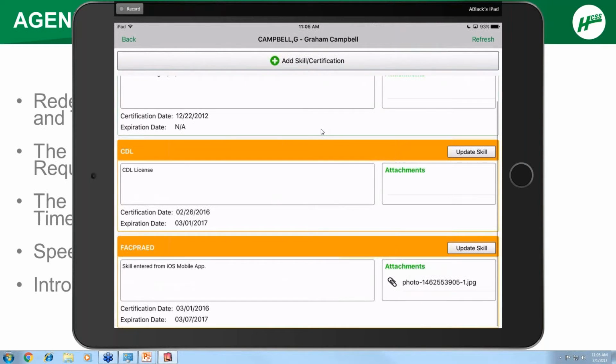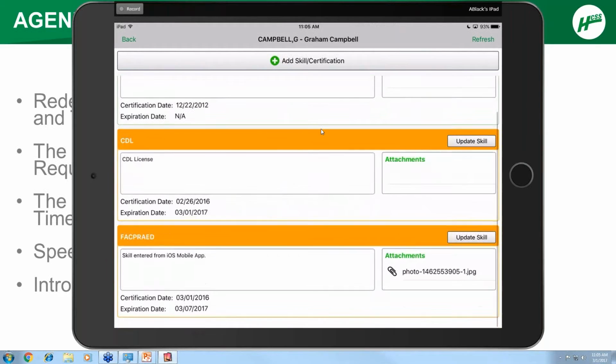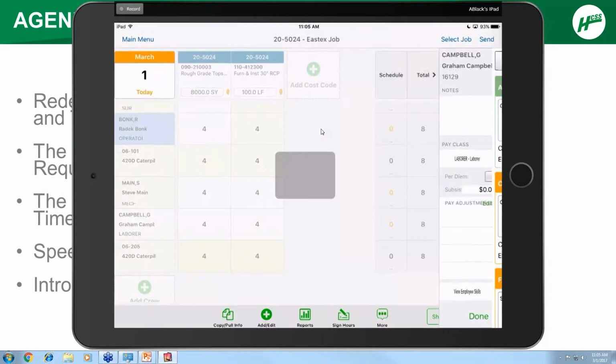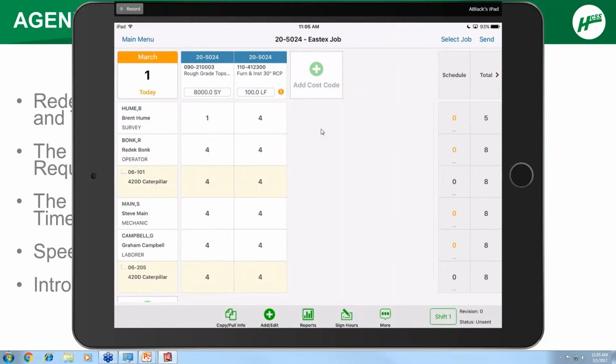Shoot, his CDL expires today. That's just a happy coincidence. And he's got another skill expiring this week. I do not see dozer operator, which is what I require, and so I need to pull him off of that particular piece of equipment right now. I can hit back, and it goes straight back to the time card. So a nice little easy addition that we were able to add in there is request maintenance and skills directly from the time card. Another thing we added in here was pay adjustments.